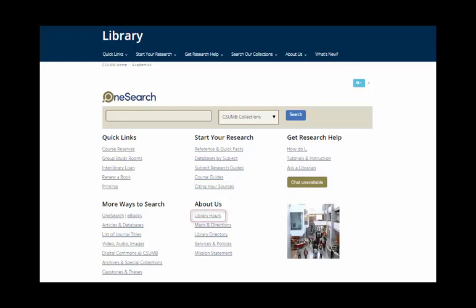About Us, Library Hours. In the About Us section, the Library Hours link will show you a calendar of the library's hours of operation and the times when a librarian is available to assist with research-related questions.